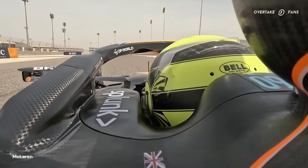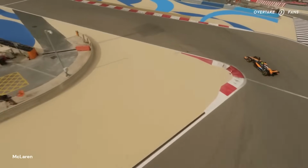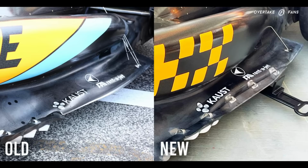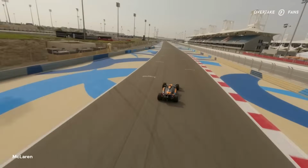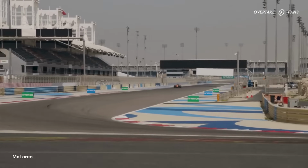This gives us the full scope of the upgrades the Woking-based squad is planning to introduce, specifically on Oscar Piastri's car. The team will be bringing a floor edge upgrade, with the rings on the edges, similar to the Red Bull floor edge. The team will be introducing this new floor fence design at Japan on Oscar's car, and the floor edge and the floor fence upgrades are aimed at improving the McLaren car's aerodynamic efficiency.